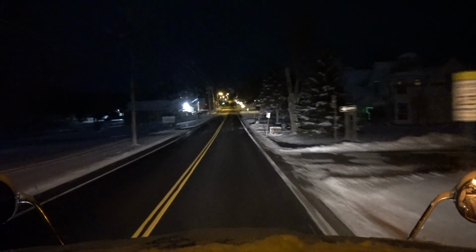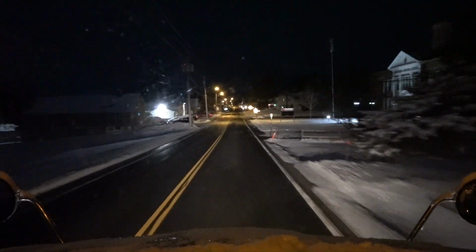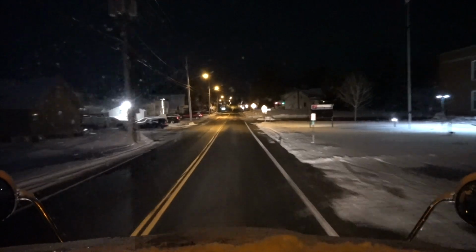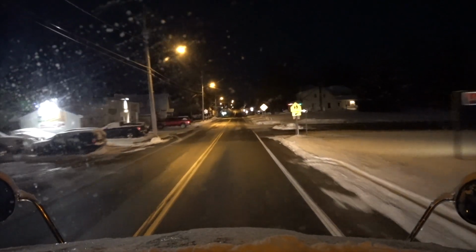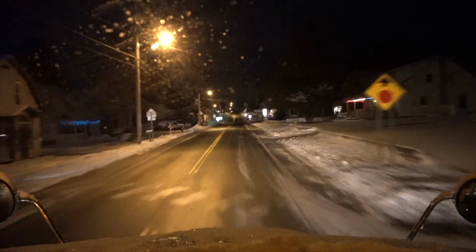Hey guys, it is February 8th, Saturday evening, just getting ready to head out on the road. Man, look at that moon, bright, huh? Bright, bright moon. And we just came out of the house. We got home real late Wednesday night, right about midnight, I think. We were home all day Thursday, all day Friday, and most of the day today, Saturday.